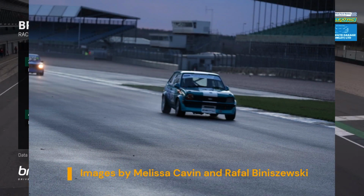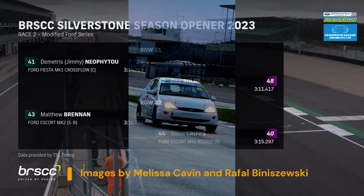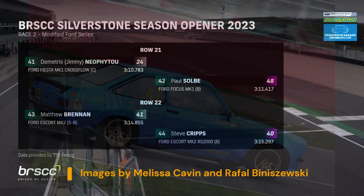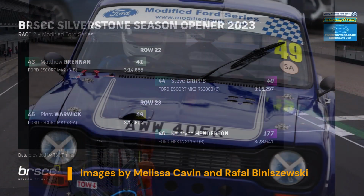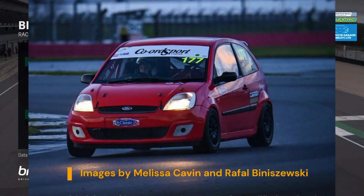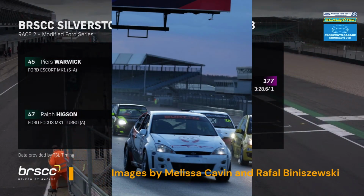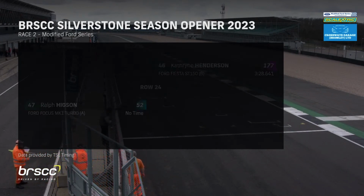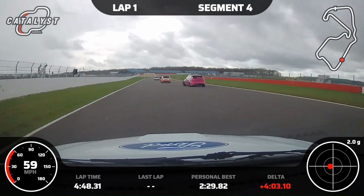Dimitris Neophytou is 41st on the grid alongside Paul Solm in his Mark 1 Ford Focus, then Matthew Brennan and Steve Cripps together on the 22nd row of the grid. Nearly there. 23rd row Piers Warwick and Catherine Henderson. Again, another Mark 1 Escort there in the hands of Piers Warwick. With Ralph Higson, the question mark, because that Mark 1 Turbo Ford Focus did not set a time in qualifying, so we'll have to see whether that car has made it out or not for what will be a 20-minute race around the full Silverstone Grand Prix circuit.